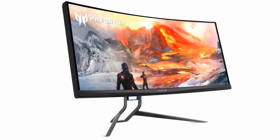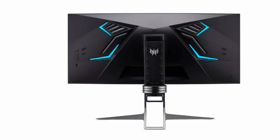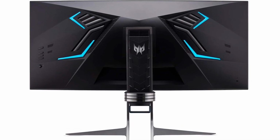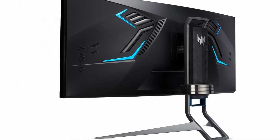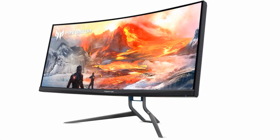Screen size: 35 inches, 1800R. Aspect ratio: 21:9. Resolution: 3440x1440. Panel type: VA. G-Sync Ultimate. HDR compatibility: DisplayHDR 1000. Brightness: 1000 cd/m2. Refresh rate: 200 Hz. Response time: 2 ms. Inputs: 1x HDMI 2.0, 1x DisplayPort 1.4.